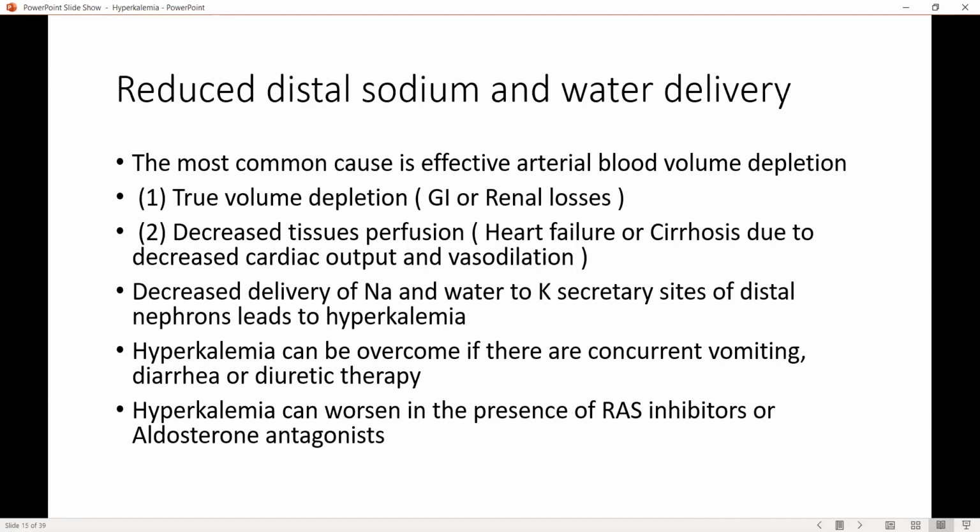Another situation is you still have blood volume, but you have decreased tissue perfusion. That means you have a kind of arterial blood volume depletion, for example, systolic heart failure. The heart, the pump, cannot pump enough blood out. The kidney consumes 25% of the cardiac output, so with heart failure, less sodium, water and blood are presented to the kidneys. So there is decreased delivery of salt and water to the potassium secretory sites, and less excretion of potassium into the urinary space, so you have hyperkalemia. This is heart failure.